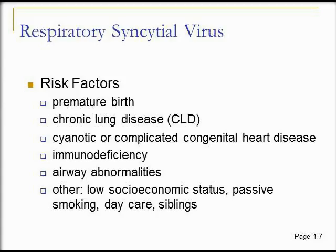So what are the risk factors for severe RSV infection? The number one risk factor is premature birth. Chronic lung disease, or BPD, is also a risk factor, as is congenital heart defects. Immunodeficiency states and airway abnormalities that preclude the patient from appropriately handling their respiratory secretions can also put them at risk for severe RSV infection. Some secondary risk factors include low socioeconomic status, passive exposure to cigarette smoke, daycare attendance, and young siblings in the home.